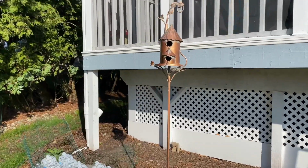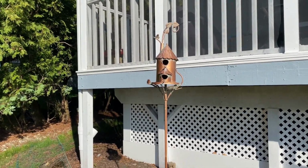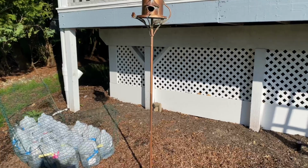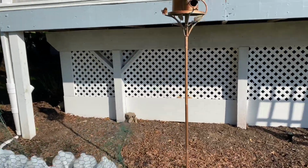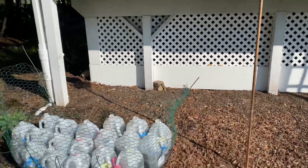And then I added this cute little birdhouse. It is decorative. It is not intended for a bird to live in it. But yeah, I really wanted to add that in here.